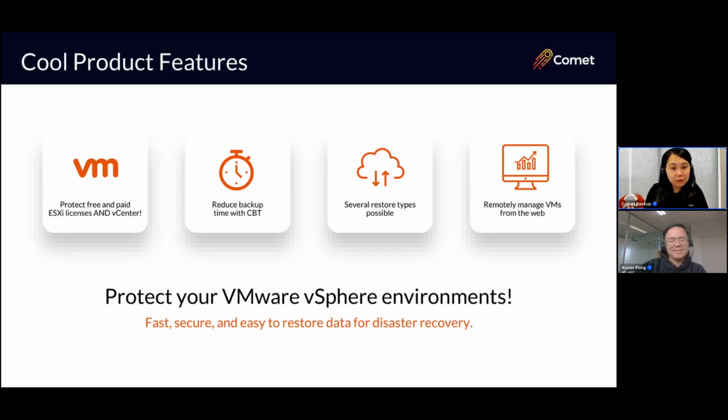Another feature of our VMware backup is that it's available in CBT or change block tracking mode. This will reduce your backup time and provide you with better backup performance. When you need to get a hold of your backups, there are multiple restore types available. You can restore full disks, and it is also possible to do granular restores of individual files and folders from within the disk image. And as we mentioned earlier, with Comet, you can easily manage your VMware backups and your devices remotely from the Comet server's web interface.